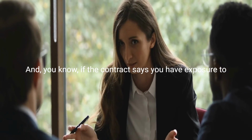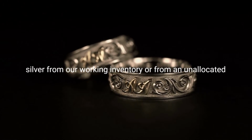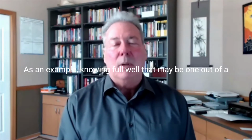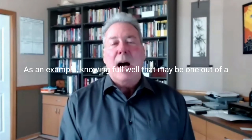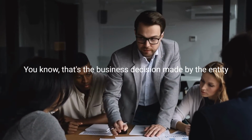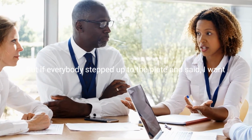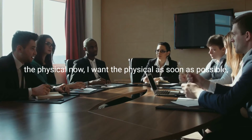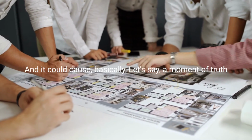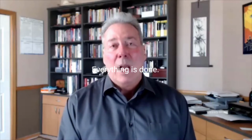And so, you know, if the contract says you have exposure to silver from our working inventory or from an unallocated account, and they oversell it by, let's say, 10 to 1 as an example, knowing full well that maybe 1 out of 100 ever go from unallocated to allocated, that's a business decision made by the entity that gave you the contract for unallocated. But if everybody stepped up to the plate and said, I want the physical now, I want the physical as soon as possible, then that would cause a backlog. And it could cause basically, let's say, a moment of truth where we find out that they cannot fulfill all those orders. Everything is done.